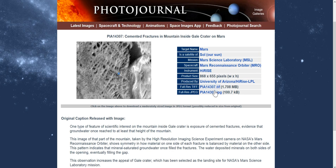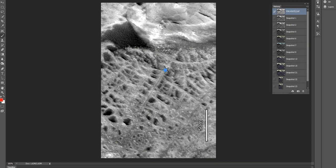Again, here it is. You guys can download it. You can get the TIFF, which is the better one. You can see it's 1.7 megs. Always go for that if you can. They're a lot bigger and supposedly better. Not always the case, but usually it is the case. So anyway, I jumped on here and I'm looking. So now I changed it again, roughly around 90 degrees.